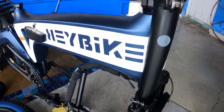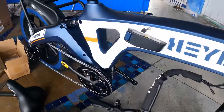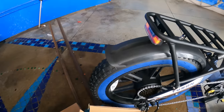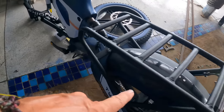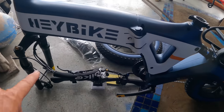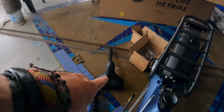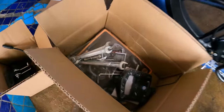As you can see, it comes pretty clean and easy out of the box. That didn't take too long, and it looks good. It's about, I'd say 90% pre-built. It's got the cargo rack already installed, the rear fender, rear tire obviously, suspension system. We just have to mount the handlebars up here, mount the seat and the post, put the front wheel on, and the front fender. It's got a couple of boxes.